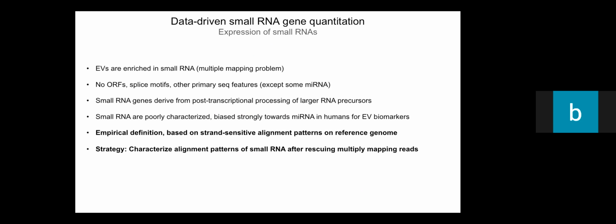EVs, as you know, are enriched in small RNA, which immediately gives you a multiple mapping problem as a bioinformatic consequence. Further, essentially as well, since small RNAs don't have obvious sequence features such as open reading frames, splicing motifs, and other features, they're generally a little more difficult to broadly characterize.